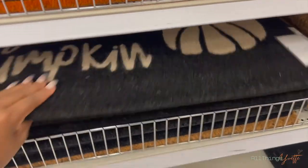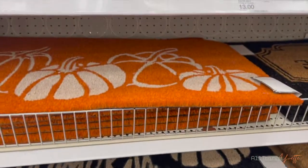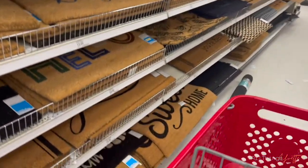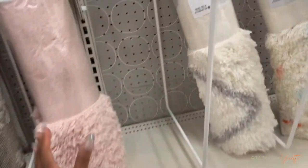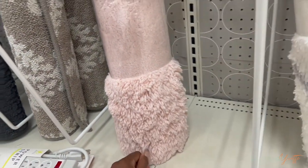Y'all, look at all the cute. Hey there, pumpkin. Oh my goodness. Cute. Oh, it ain't that soft though, but I like it.